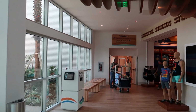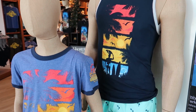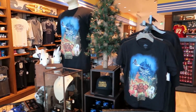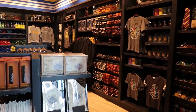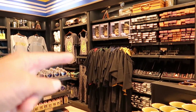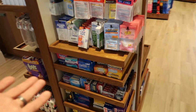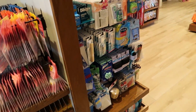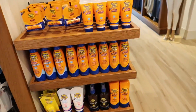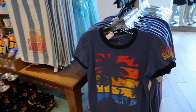And we've got a Universal Studios store over here, and they have some Endless Summer Resort themed merchandise. And of course, Hagrid's Magical Creatures Motorbike Adventure merchandise as well. Most of the other stuff that you can get in any Universal Studios store is available here. Wands, Harry Potter merchandise, house robes, things like that. They also have a section where you can buy various things that you may have forgotten at home, like Claritin for your allergies, fingernail clippers, hair ties, sunscreen, and then baby things.